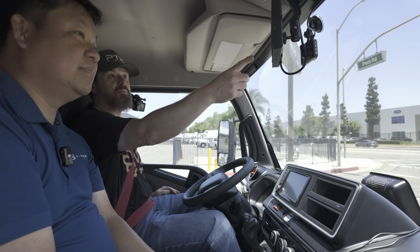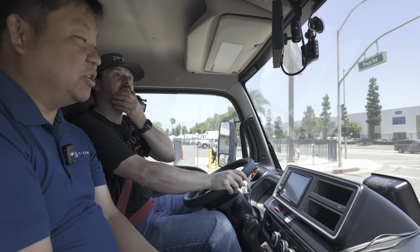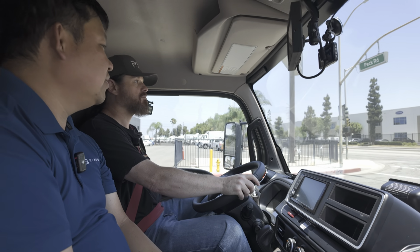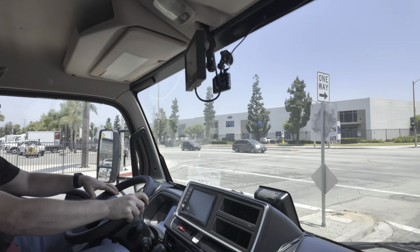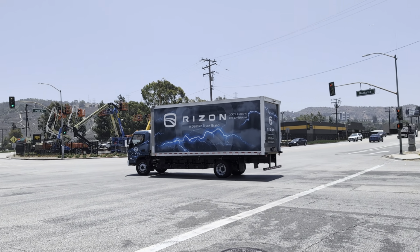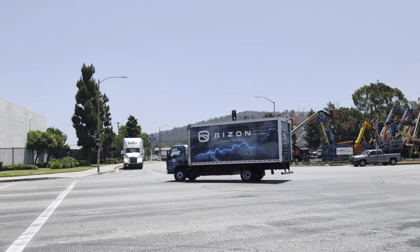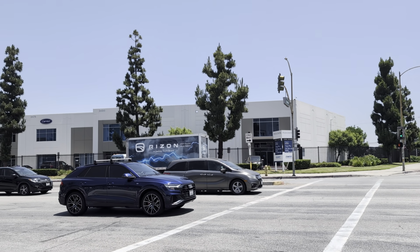Got it. I love the backup camera. Oh, we can have this on the whole time. Huh. Normally, it's only triggered when you put it in reverse. So you make a left here and then stay on the left lane. All right. Now that I'm not driving, I'm like, yeah, this is really quiet.